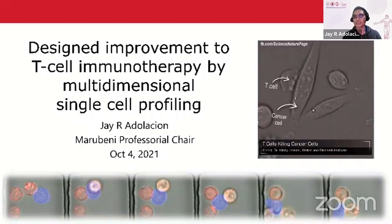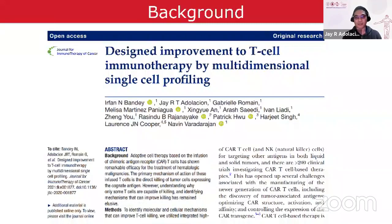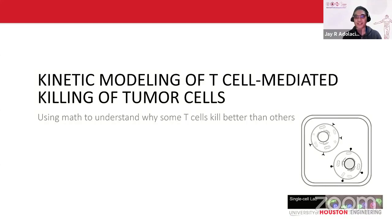This is work that was published this year, back in March, and it's a lab paper. It spans several years of work, and it's been made possible by the numerous contributions of all the people you see listed. To discuss only a small portion of it, I'll be focusing on the kinetic modeling, which aims to understand why some T cells are better at killing others. All right. So before we dive in, let's first watch this video.